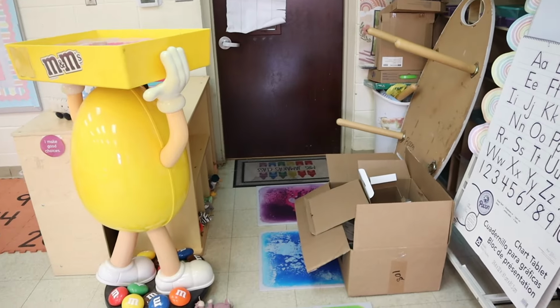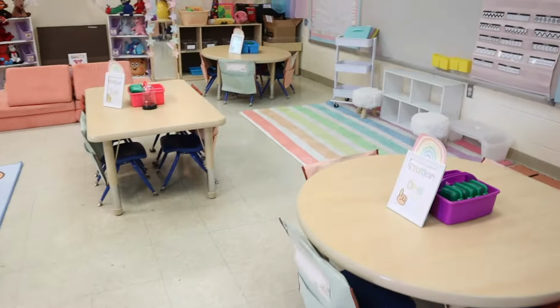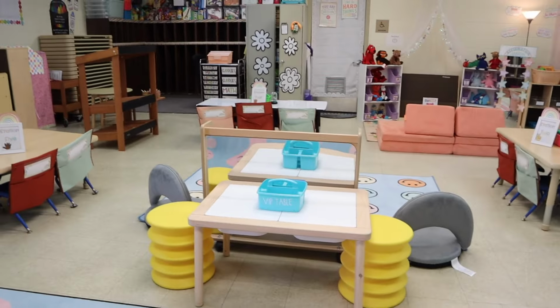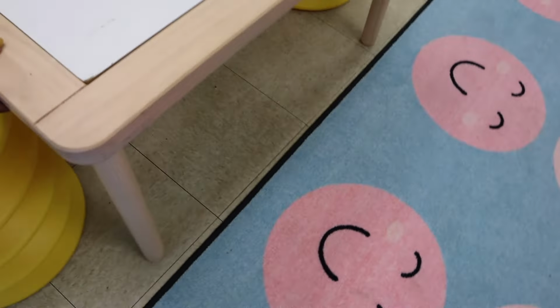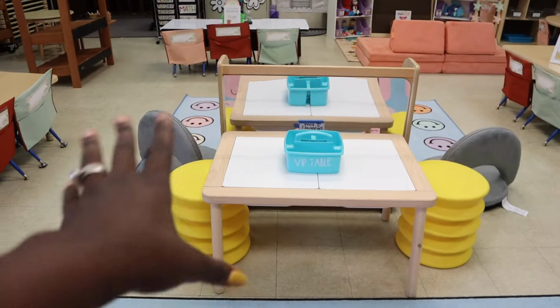This is all trash that needs to get out of the room. I haven't been able to do the morning bins because I need to get the trash out of here. And then when you come this way, this is also going to serve as my VIP table when we're in whole group learning time. So my VIPs of the week will be able to sit here. During circle time, they don't have to sit crisscross. They can sit here and it'll be like cool little things in a VIP tub for them.